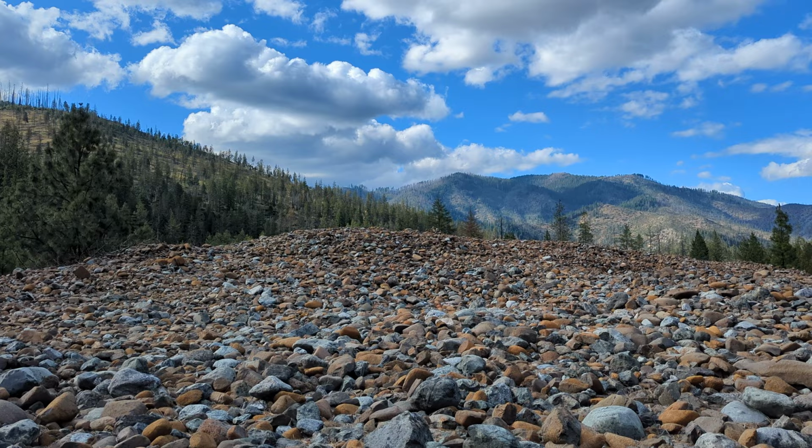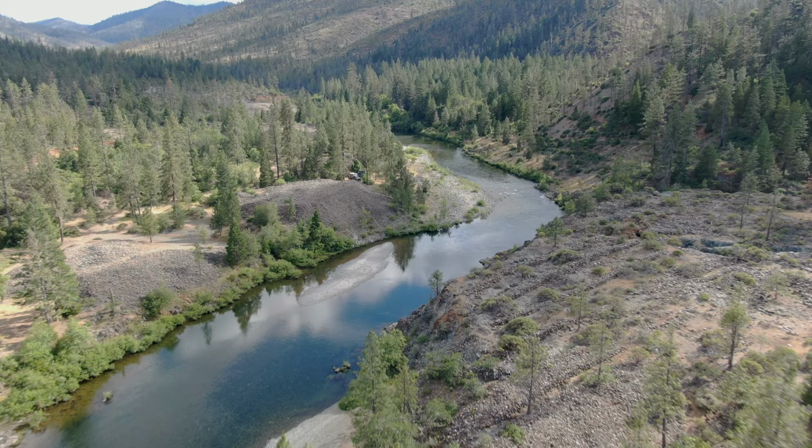I bet you're wondering why we're surrounded by mountains of mine tailings. Well, it's because we were just upstream of one of the richest gold mining districts in southern Oregon.